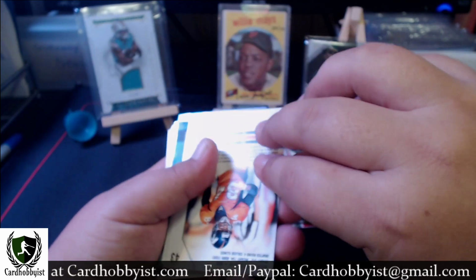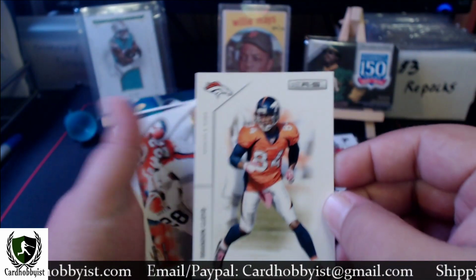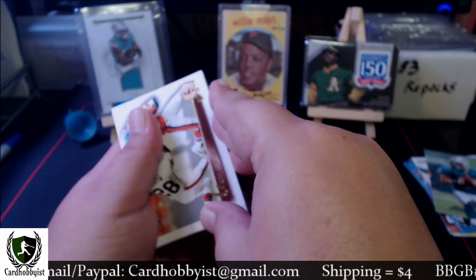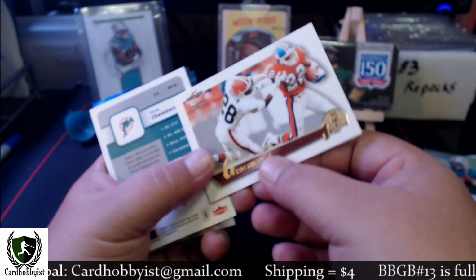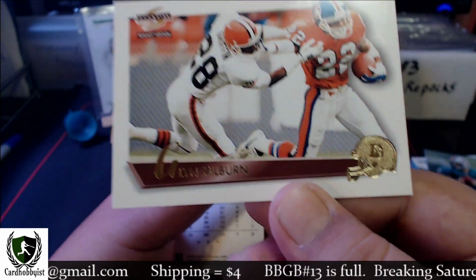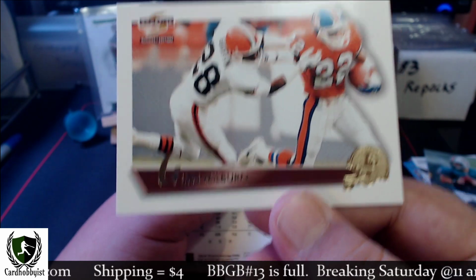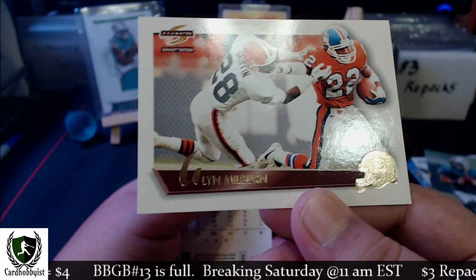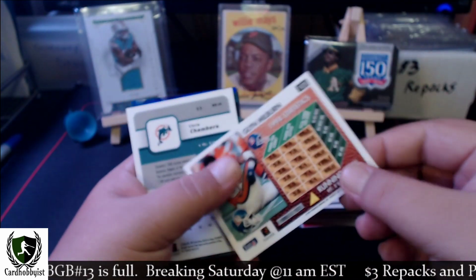Got a Brandon Lloyd here. Brandon Lloyd for the Broncos. Who's this? Glenn Milburn. That's a cool card there. I love the foil down there at the bottom. Score 95 Summit Edition. That's a cool little foil bit down there at the bottom.